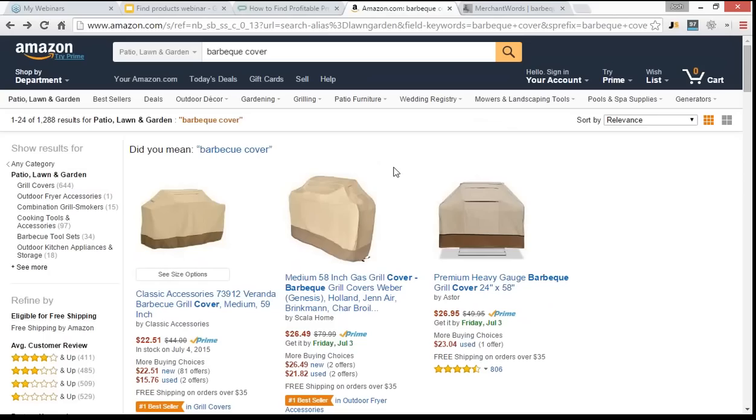So right off the bat, I thought barbecue covers would be pretty good, but after doing some further research, we found out this isn't a very good product. That's what this whole process is about. You think, okay, a barbecue cover could be good, but with some further research you find that this competition is probably a little bit too tough.